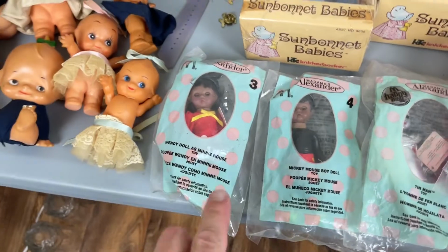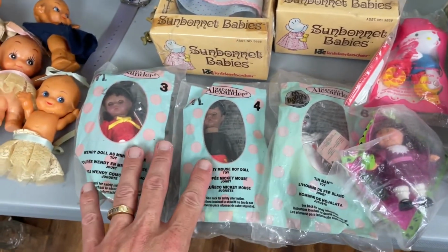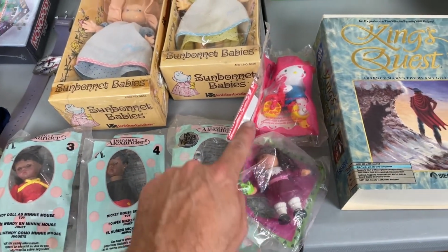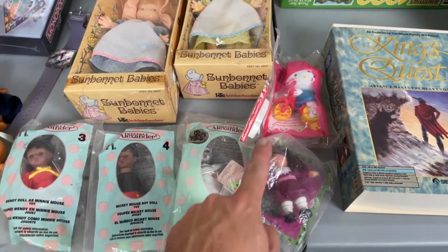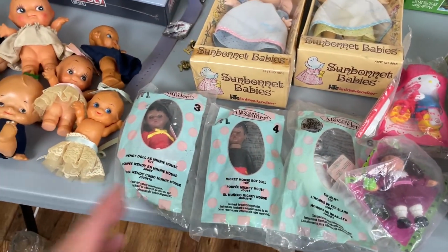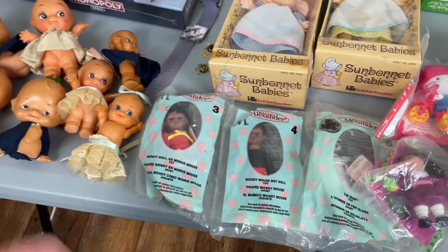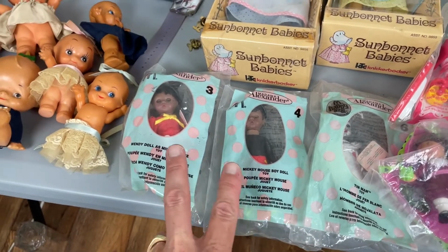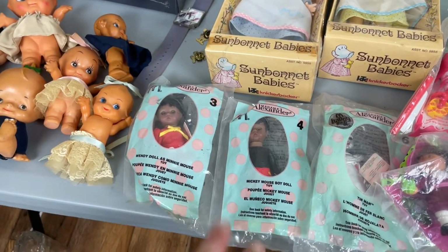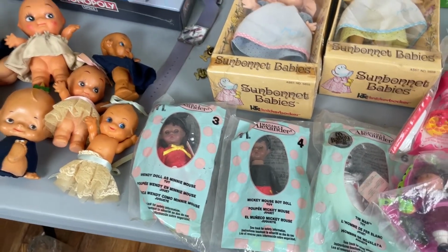And also at that same sale, we got these 3 Madame Alexander McDonald's Happy Meal toys, along with a Cabbage Patch and a Hello Kitty Happy Meal toy. I think these 3 aren't really worth a ton, but the reason why I bought all this stuff was to obviously lower the individual buy cost a little bit, but then mainly for these 2, because we have a Minnie Mouse and a Mickey Mouse, and I think lotted up, those will do a little bit better.